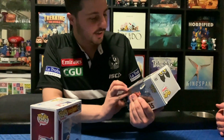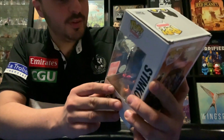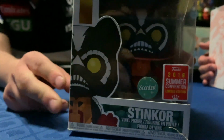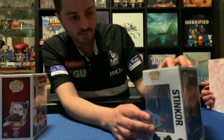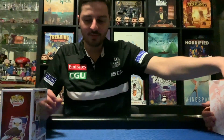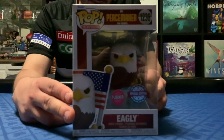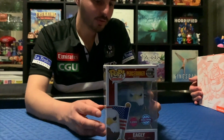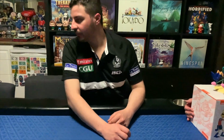I've got an Era Stinkor. Talk us through it. So he's missing paint at the front of his torso chest plate. Yeah, so he's missing the black and the red bits, it looks like, which I thought was really interesting, and we like that kind of stuff, so that was cool to see. Then I got Eagle-Eye Peacemaker. That's the flocked one as well. Don't know where that was exclusive to, but that was a really good find. It was in pretty good condition too. Some of these really weren't too damaged, and I thought it was really cool.